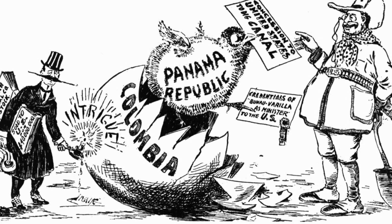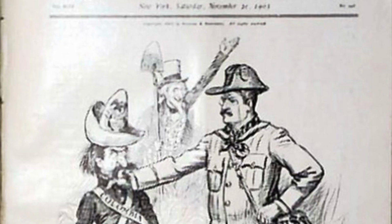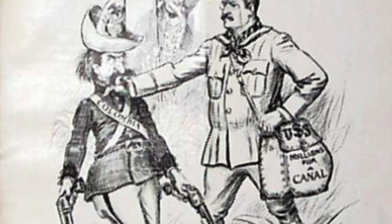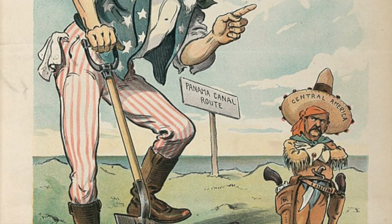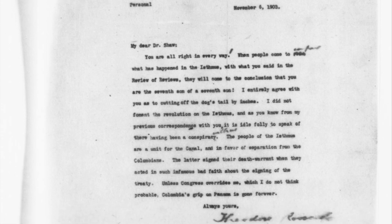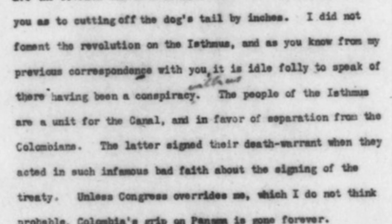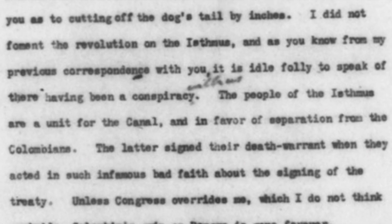Though any United States intervention in Panama's revolution was certainly indirect, both documents suspiciously follow a series of unsuccessful negotiations about building a canal between the U.S. and Colombia in the years leading up to the revolution. The first document is a letter from President Roosevelt to the editor of a prominent monthly journal. In this letter, the president's purpose is clear as he works to convince this journalist that he was not responsible for Panama's revolution. He writes, "I did not foment the revolution in the Isthmus, and as you know from my previous correspondence with you, it is idle folly to speak of there having been a conspiracy."